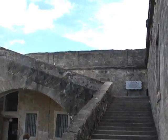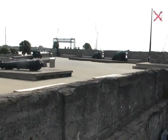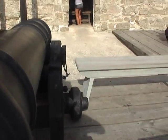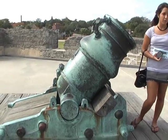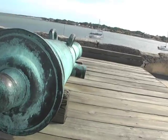After checking out the bathrooms, we went up to the top of the fort to take a look at the cannons. There were typically 2 kinds of cannons used at the Castillo, some made of iron and some made of bronze. The cannons we saw were original to the time period and could shoot anywhere from 1 to 3 miles.